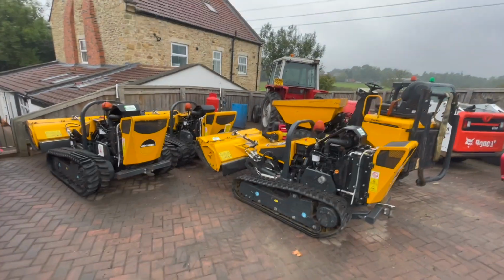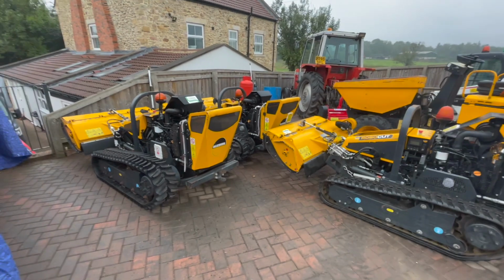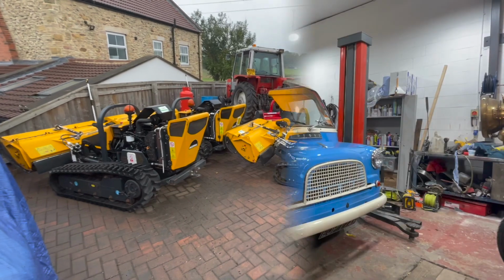3 robo mowers. Watch my video on these. Anybody wanting to start a small business, I think that's a bloody good idea. I definitely do. Star of the show.